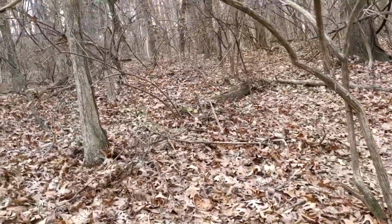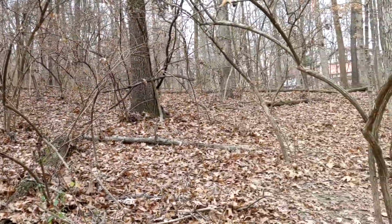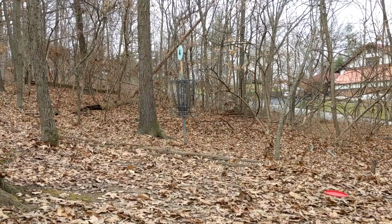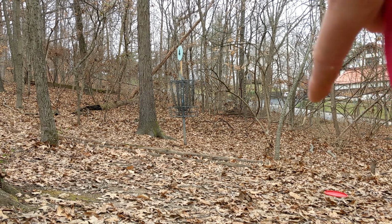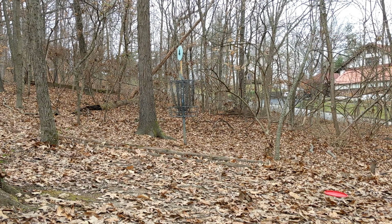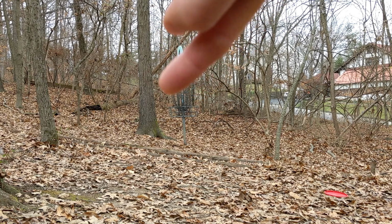Hyzered out. Faded off to the left pretty hardcore. So the search begins. I actually scrambled pretty well on those upshots from probably like 75, 80 feet from each of those. So I got my keystone, I threw a little thumber up over the foliage because I didn't have a direct shot, and then my putting aviar is back over here.